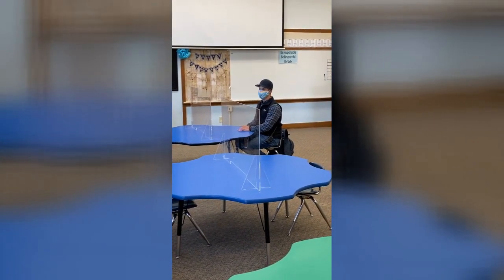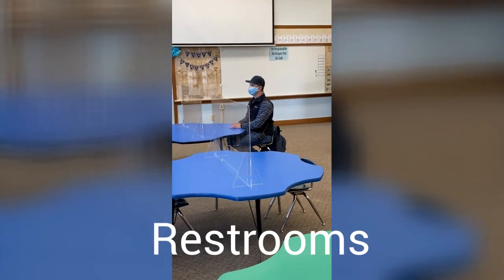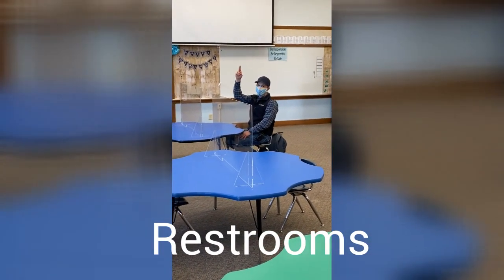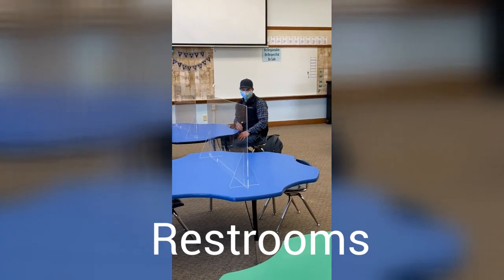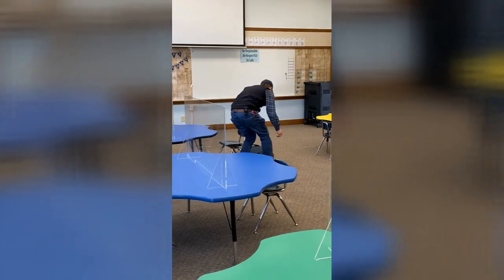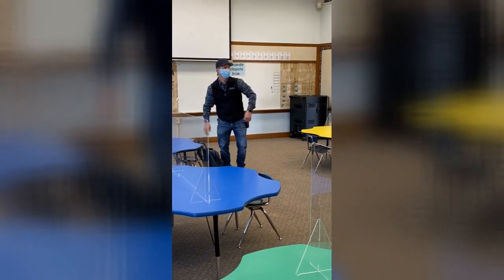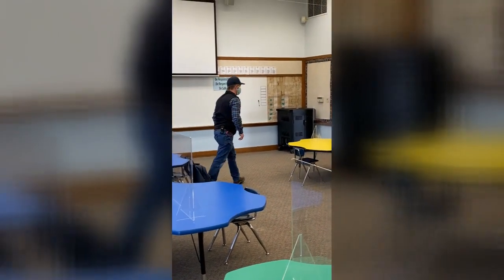Now, if Mr. Robert needs to use the restroom, that goes between the teacher and the student, and that's the signal. So he's getting permission to use the restroom. So he will leave his backpack and he will go to the restroom. I'm going to meet him outside.